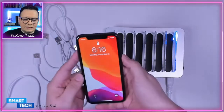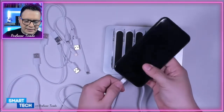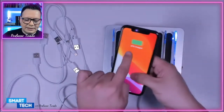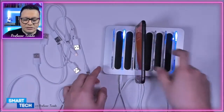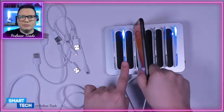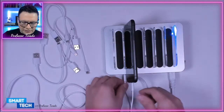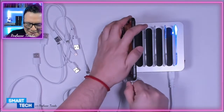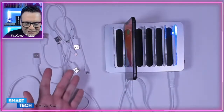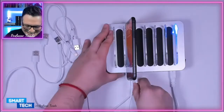So I'm going to use this iPhone basically to show you what it looks like. When you put this in, it will turn blue, and it's telling you this is 87% right now. So it's 80% charged, and this will stay blue and stay illuminated. And when it's 100% charged, well, this is making me a liar right now. It's supposed to turn off when it's 100% charged. Now, this is not cooperating. But anyway, normally it does.